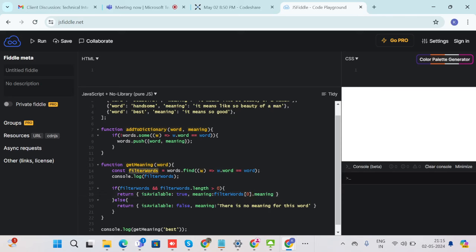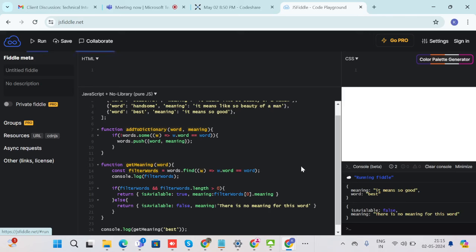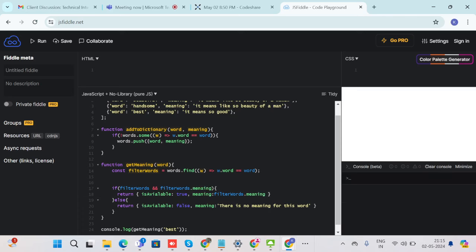Okay. Spelling mistake, I think. Spelling mistake where? Just a minute. Okay. It's not giving the array because find is not giving the array. Sorry. Yeah, you might want to correct the typo on line 17. Yeah, the meaning. Yes.